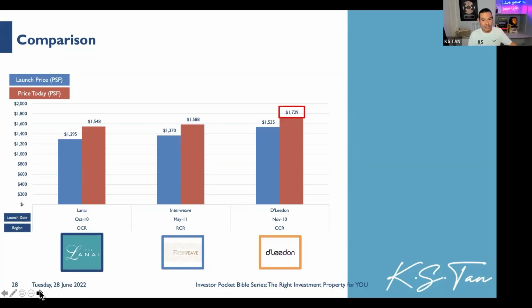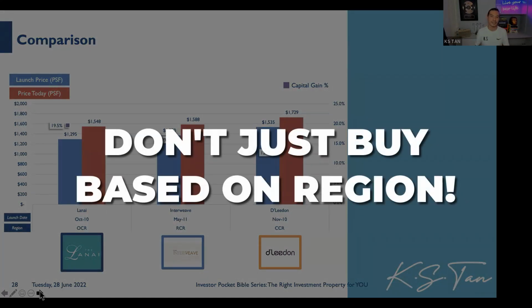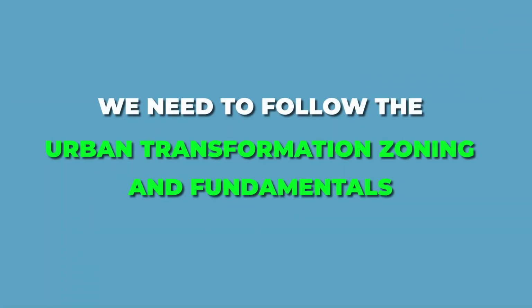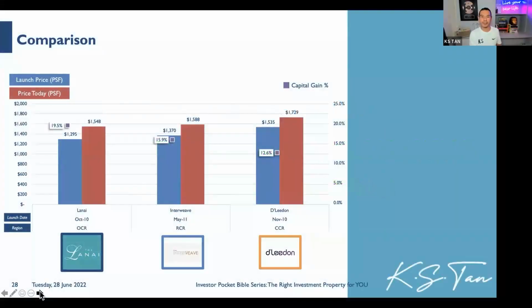If you look at the total growth in terms of capital growth of the property on average, this is how LA9 performed: 19.5%, close to 20%. The Interweave at close to 16%, and Delidian at only close to 13%. Okay, so it's very important that today when you buy into something, we don't go in just because of the fact that it is CCR, it should give us that growth. More importantly, we need to follow the urban transformation zoning, followed by the urban transformation fundamentals, because with these two matching with your profile, we will then be able to get the right property that gives you the right horizon for your runway. Okay, and then we did talk about annualized gain: 1.7% for LA9, 1.4% for the Interweave, and then 1.1% for Delidian.